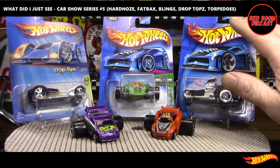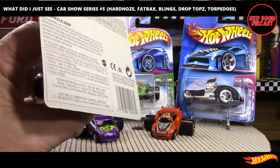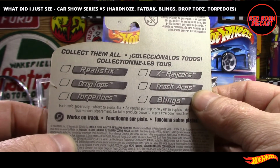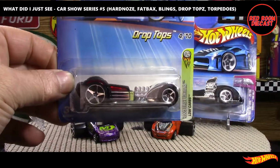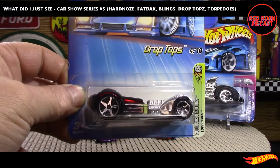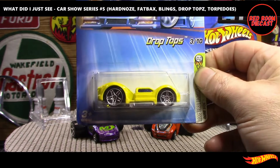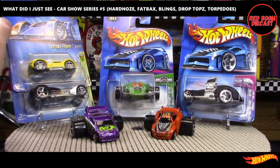In the original series of the drop tops, this one here is called the Low Carbs, and you could see the series that they did release is Realistics, Drop Tops, Torpedoes, X-Racers, Track Aces, and Blings, but they also released a few other ones. This is one example I do have from that drop top series, and the other one that I did have is the Curbside, which is this neat kind of a yellow looking pickup truck. So these are two that I do have from this series.